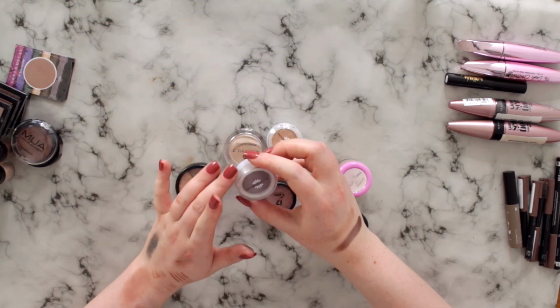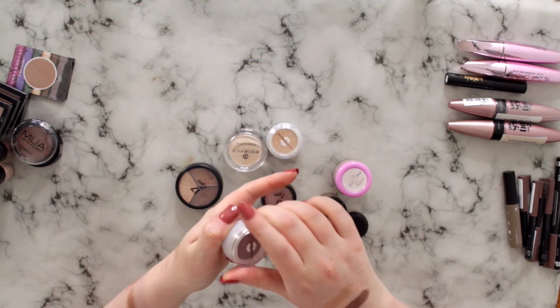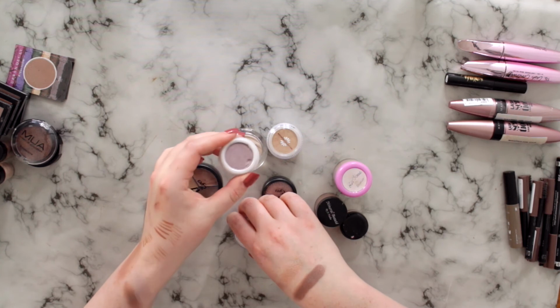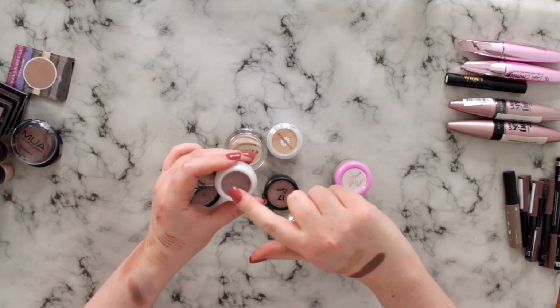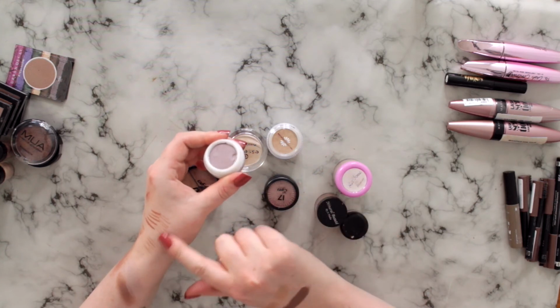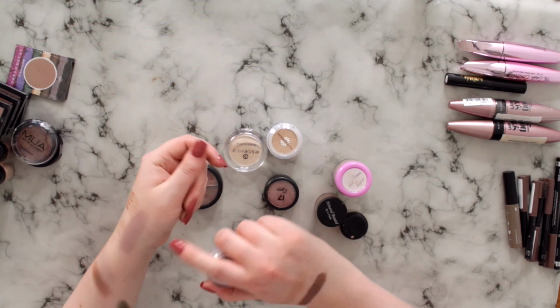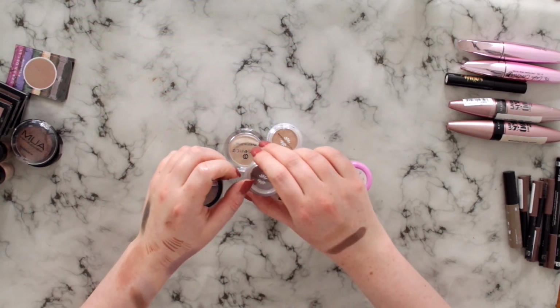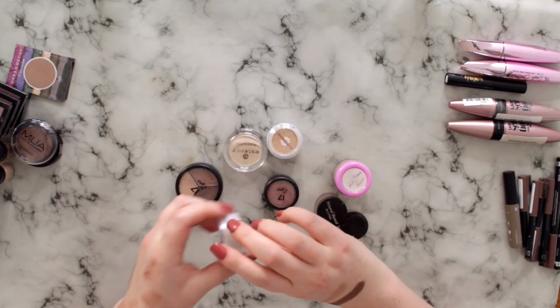This is a Natural Collection eyeshadow in the shade Heather. It's absolutely stunning. It's this really nice purpley colour. I just feel like it's quite similar to a lot of the single eyeshadows by Makeup Revolution that I was already swatching. I used to wear quite a lot of purple, that's why I have so many purple-ish colours in my stash, but it's not something that I reach for anymore, so I think my mum will really enjoy this.